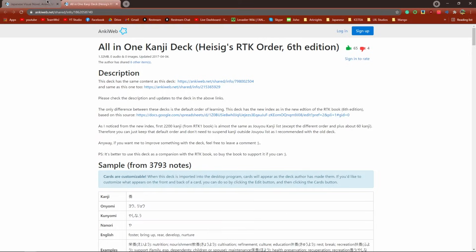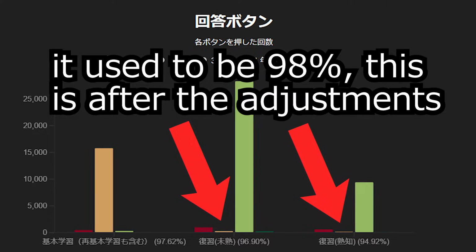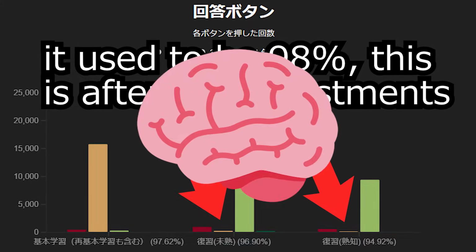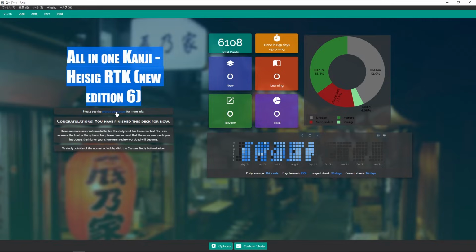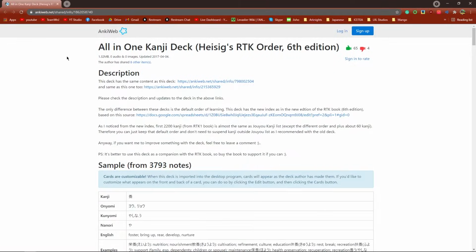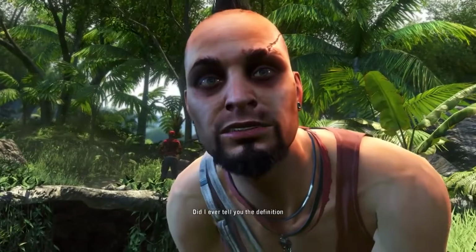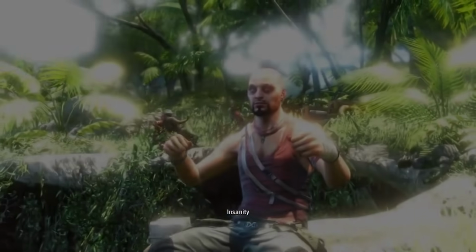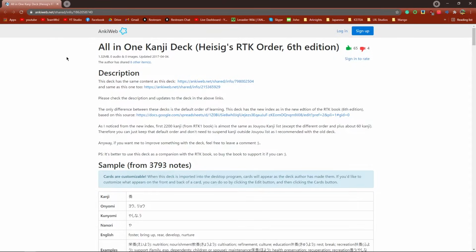I remember that Anki was supposed to give you 90% recollection of your cards, and since I was getting around the 98 to 99% range, clearly I still had more mental capacity to remember more things. This is big brain time. So when I added RTK into Anki as a separate deck, I started doing 60 cards on RTK and 60 cards on my regular deck. Did I ever tell you the definition of insanity? Insanity is doing 60 cards on RTK and 60 cards on my regular deck.